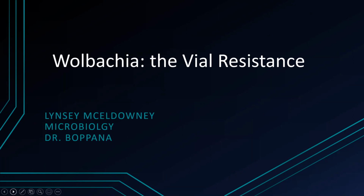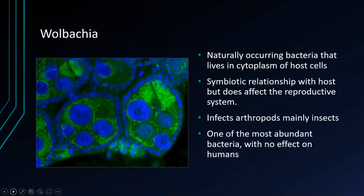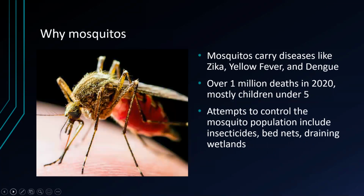Wolbachia is a naturally occurring bacteria that lives in the cytoplasms of cells. It's different because it actually targets the reproduction of the host cells of the insects it lives in. It really only infects arthropods, so things like butterflies, moths, fruit flies, but our main focus today is mosquitoes. It infects over 60% of the world's population of insects, and it's one of the most abundant bacteria with no effects to humans.